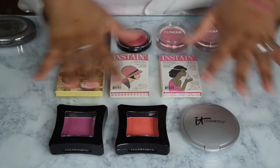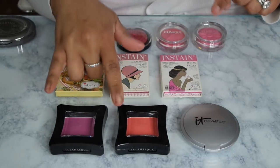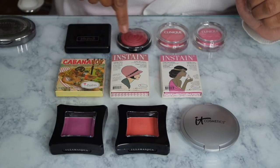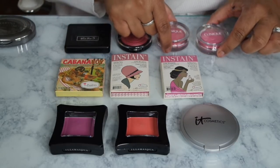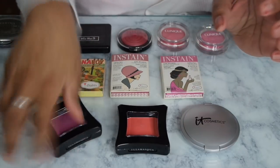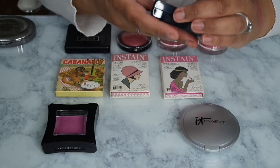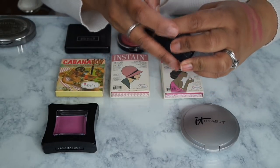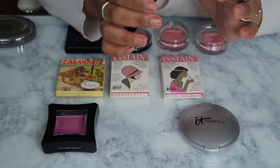And so we're going to start with this little smattering that I have here. I have Illamasqua, It Cosmetics, 3 from The Balm, a Kat Von D, Laura Geller, and then 2 from Clinique. So I'm going to start up here with the Illamasqua blushes. The first one, I believe I had gotten it on Outlook. People had talked about these blushes so much, so I needed to have one no matter what color.